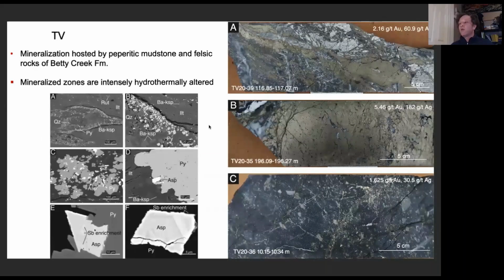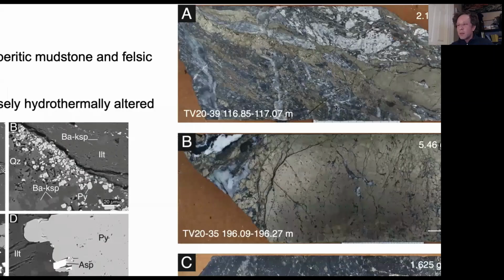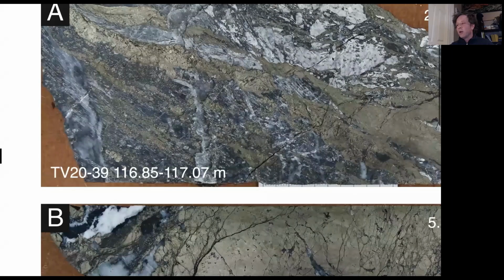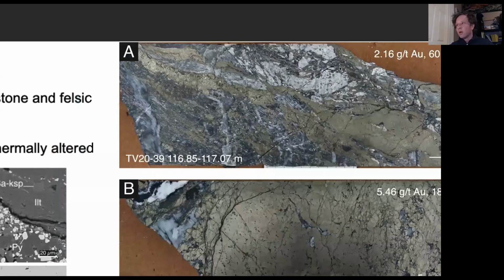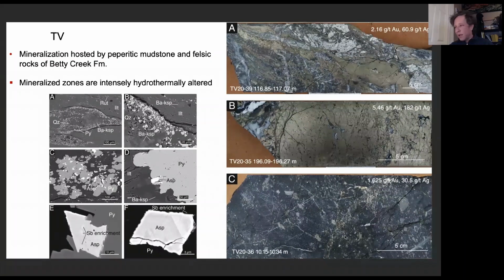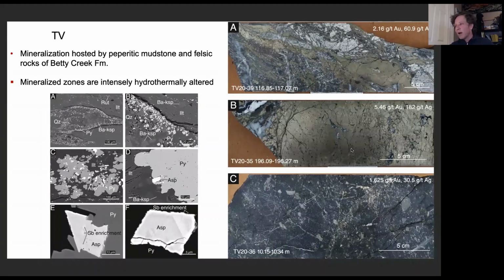So looking at some of the drill core from this season and historic drill core, all this core here was drilled in 2020. What it's showing is the massive to semi-massive sulfide that is replacing this dacitic pepperite. The white to gray material here is our dacite, and the dark material is our carbonaceous mudstone. And this has all been infilled by sulfide mineralization, going from semi-massive to massive sulfide and disseminated stringer-style sulfide.